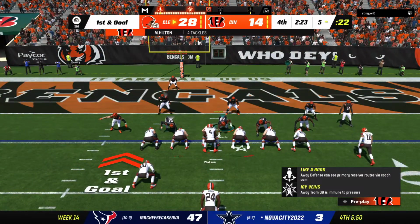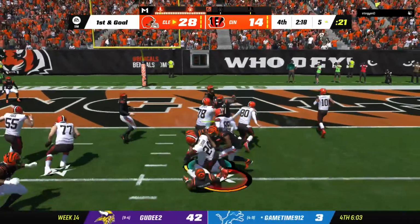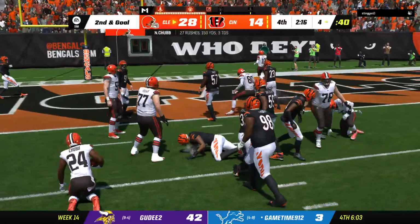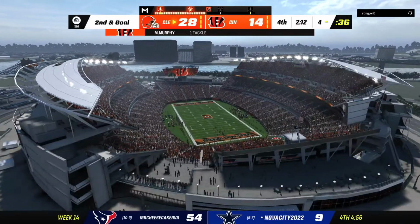This is 1st and goal. Chubb on the counter. And the hole closes quickly here. He can fight only to about the 4. Only a yard on the pickup there.